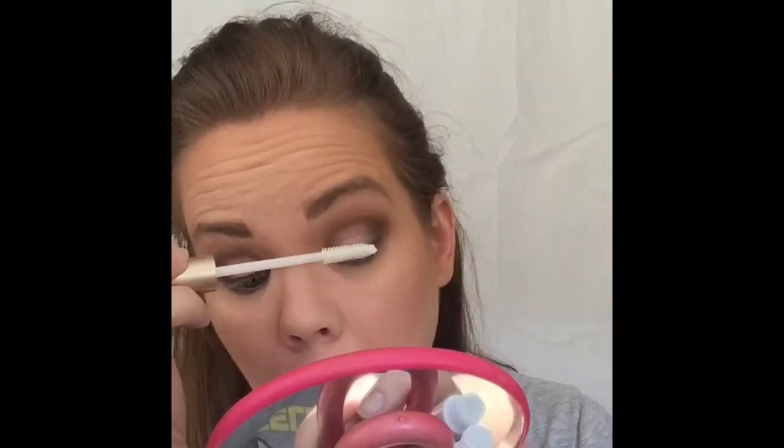I'm going to take the L'Oreal Voluminous Base Primer. Maybelline Great Lash Mascara.